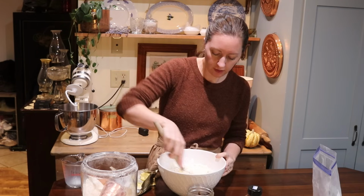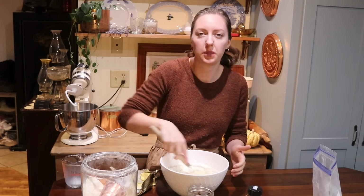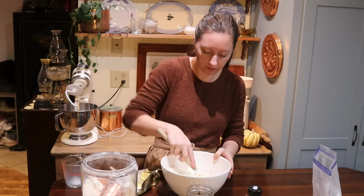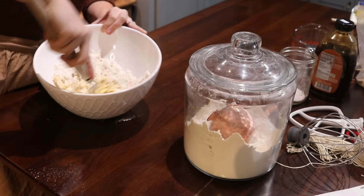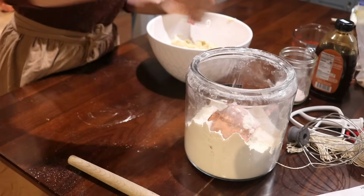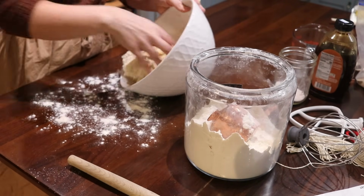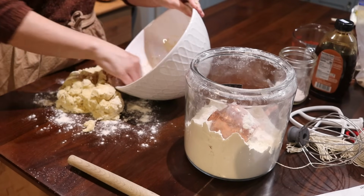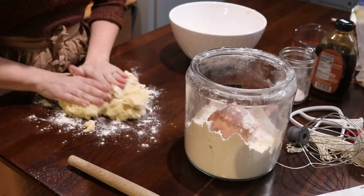I'm just gonna mix all that up until it comes into a dough. If it's still a little bit sticky, you'll just wanna add a little bit more flour, not too much. We don't wanna make it dry. I'm gonna turn this out here to my table, a little bit of flour, and I'm gonna knead it for about 5 minutes. Smells really, really good.